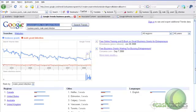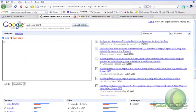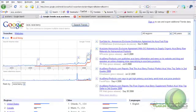Let's type in Acacia berry, and search what the trends are for those two terms. And these are broad match terms, so it's going to pick up any search queries with those terms in them. Now, if you look, it just started gaining ground in 2006, a little bit in 2007, but look at this year. About mid of this year, June, July-ish, it started really gaining popularity.